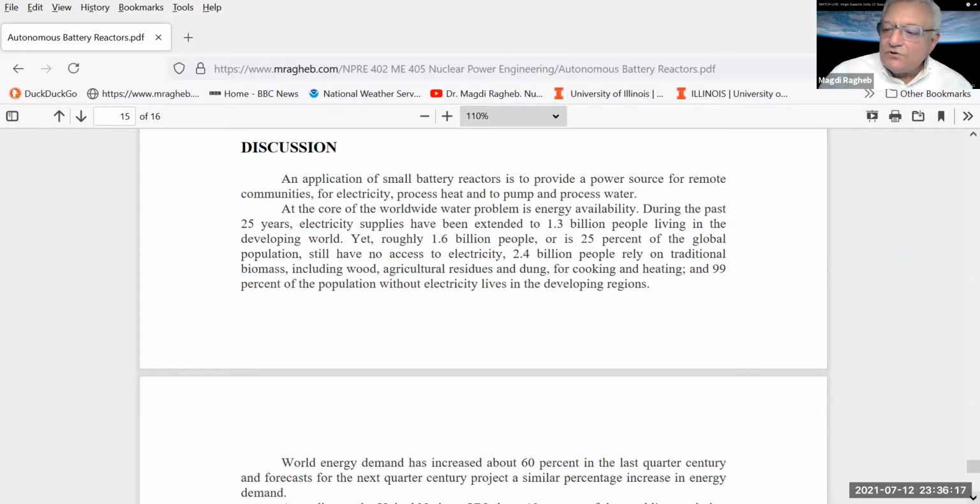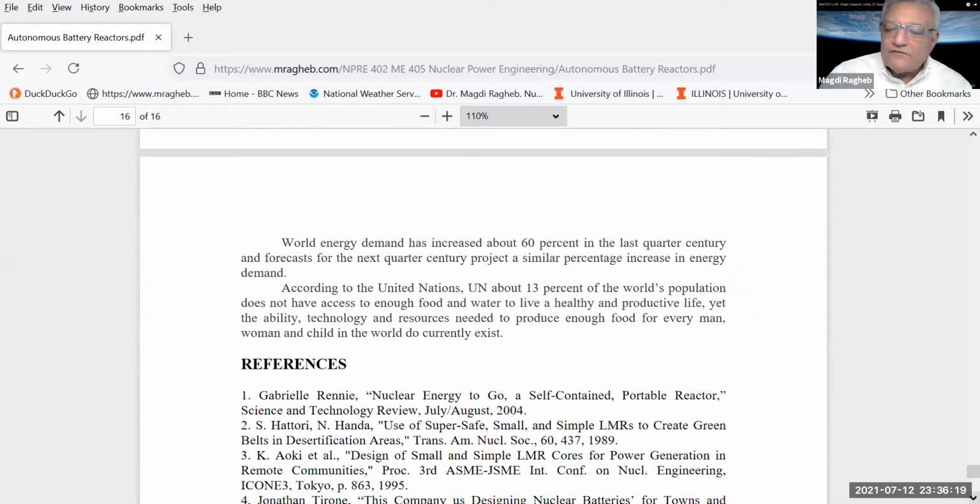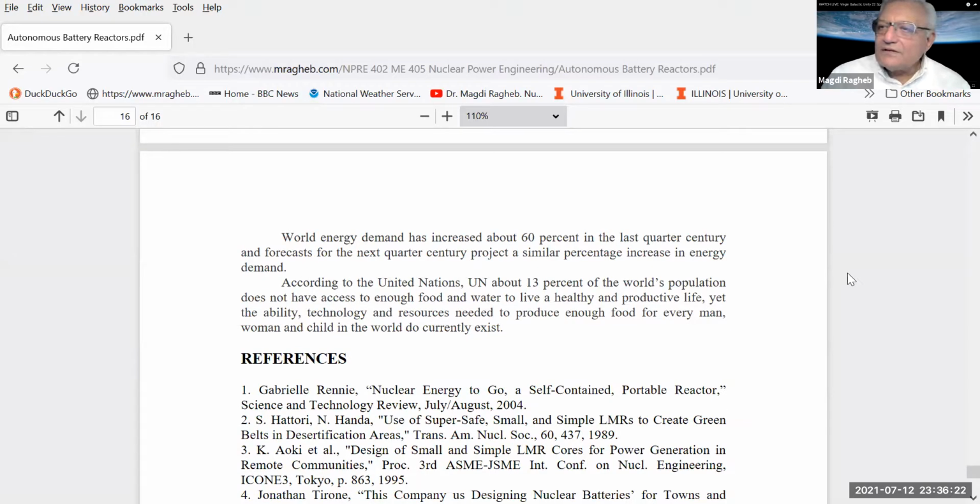So those small unit reactors can be a way of fighting poverty and improving the standard of living all over the world. According to the United Nations, about 13% of the world population does not have access even to enough food and water to live a healthy and productive life. Yet the ability, technology, and resources needed to produce enough food for every man, woman, and child in the world already exist. And we don't have just nuclear energy at our disposal, but we also have the renewables.